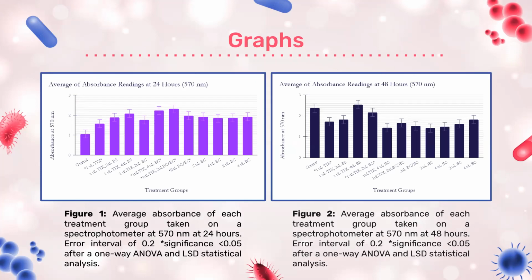These are my absorbance readings after being in the spectrophotometer, and they show significance in all groups under 0.05 after one-way ANOVA. The notable thing here is to see those groups with the stars, as they are the most significant out of all treatment values.